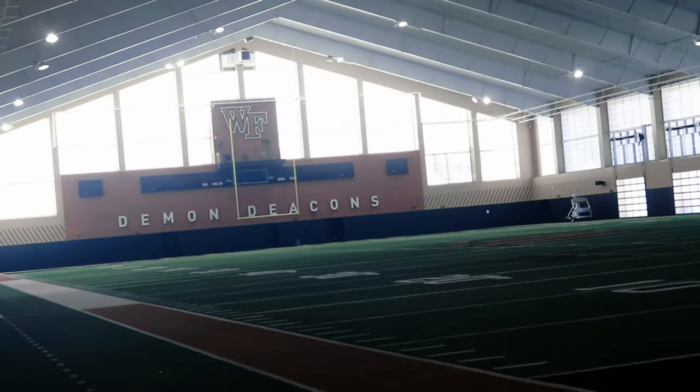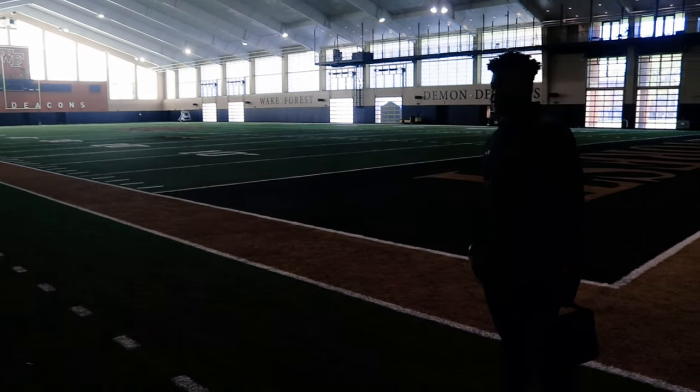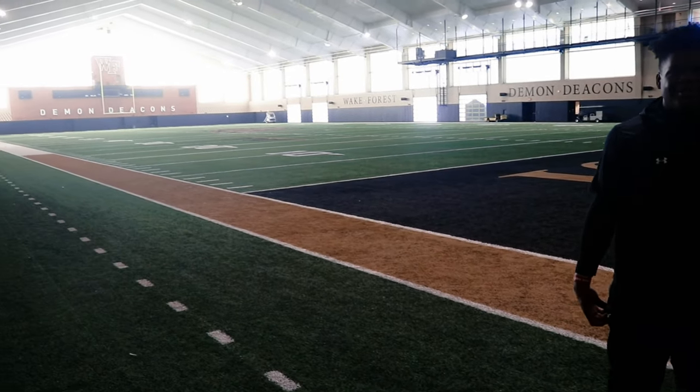A nice spot to kind of relax. We have ping pong tables, pool tables. We have a nice gaming area, PlayStation, Xbox. You can have a barber shop in there. We have players getting fresh cuts in there.